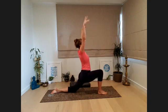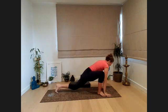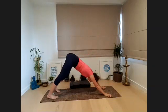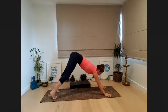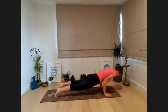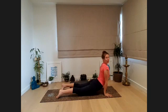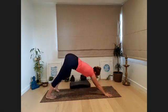Beautiful, reach the arms up, and then hands down, step it back, downward facing dog. Your option, maybe you stay right here, maybe child's. Or come through your flow, maybe knees down, moving through that, maybe cobra. Maybe halfway down, transition, make it yours, yeah? Downward facing dog.